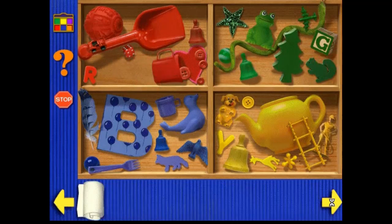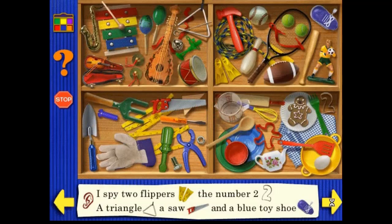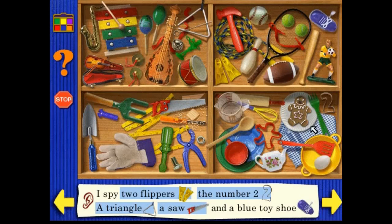Where are they going? Wow, there's a lot of stuff. I spy two flippers. Two flippers. The number two. A triangle. A saw. Blue tones. Toy shoe. You solved a riddle. I spy two flippers. Nice work.